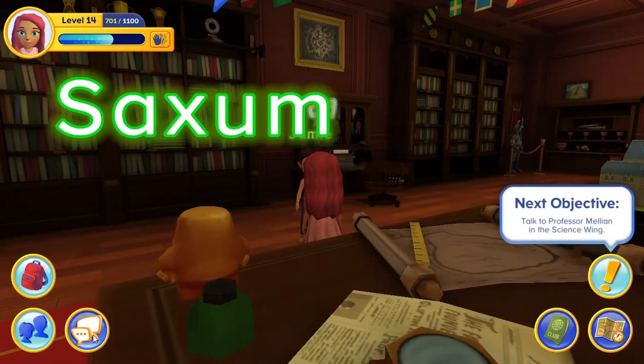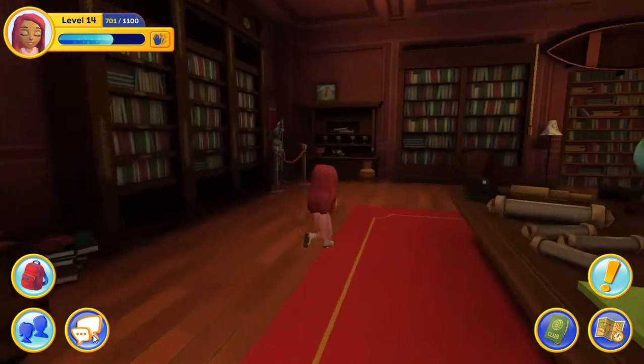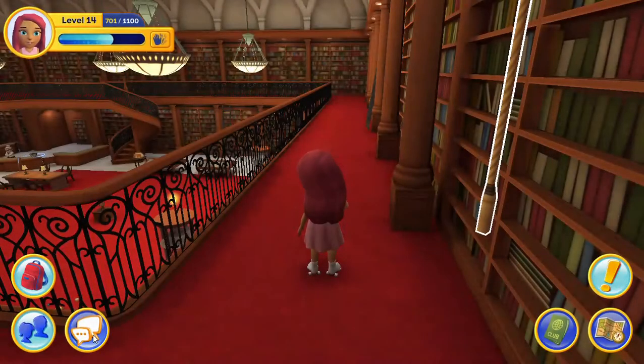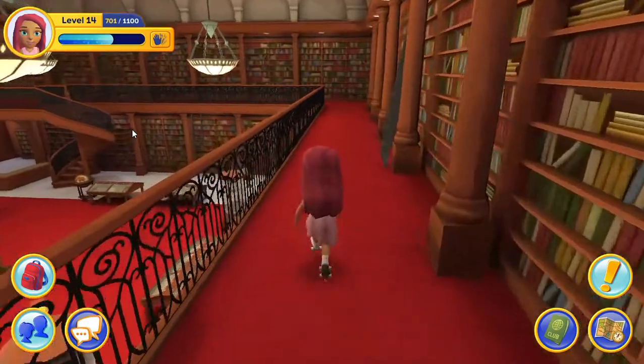So what do I do now? Talk to Professor Mel... He was with him last before he went on the science. I want to figure out more about this library. All right, let's go!